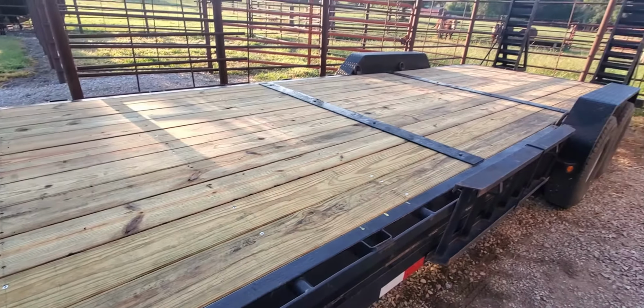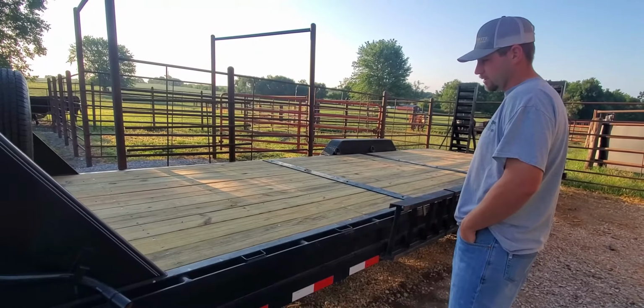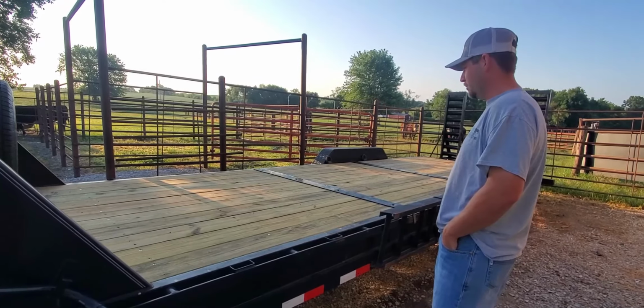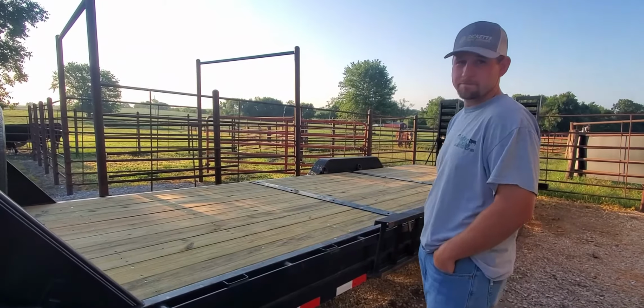So we priced wood for the floor and it sounded pretty high, so he priced a new trailer and that sounded really high, so he decided to get the lumber and we'd pitch in and help him put a new floor in it. So it turned out pretty good. It ought to last a long time.